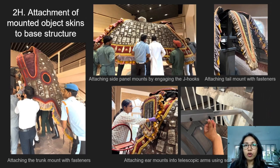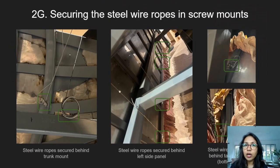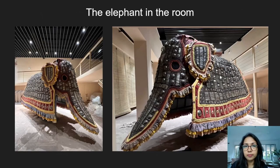Finally, each of the object-mounted SS structures were attached to the base structure using the mechanisms discussed earlier by Mr. Rajiv. The steel wire ropes from each armor piece were then secured behind their respective mounts by tightening the screws of their screw mounts. And that was how the elephant in the room was dressed to lead the procession in the gallery.